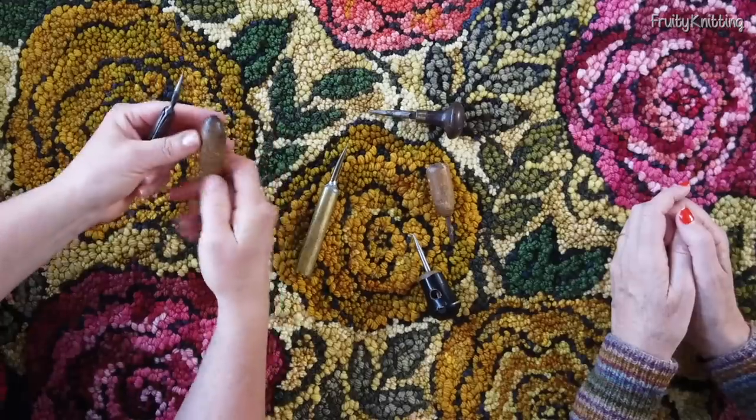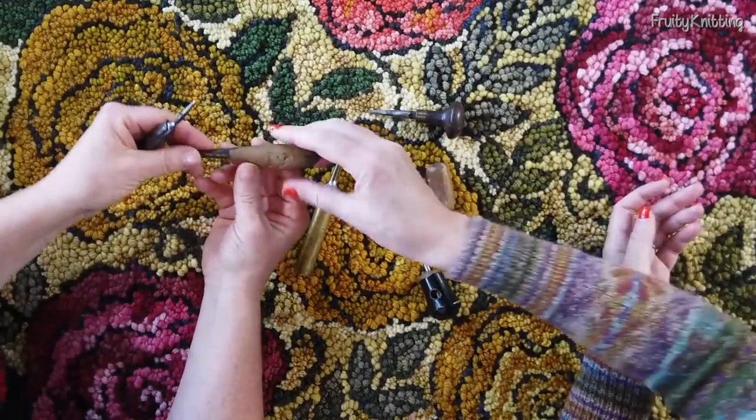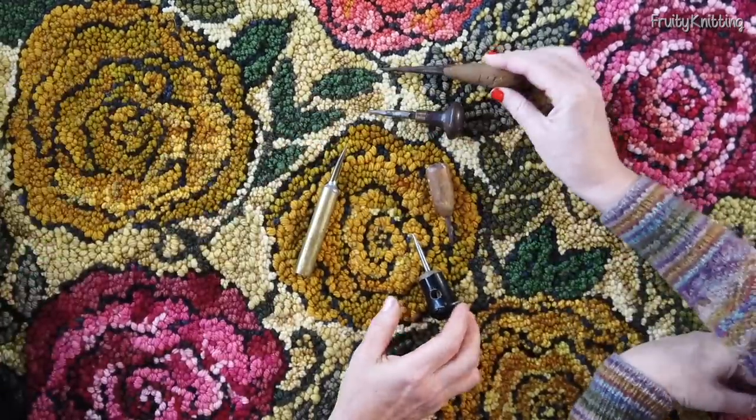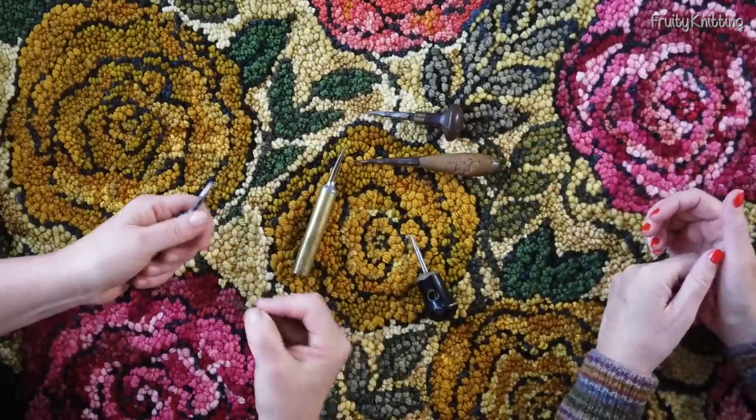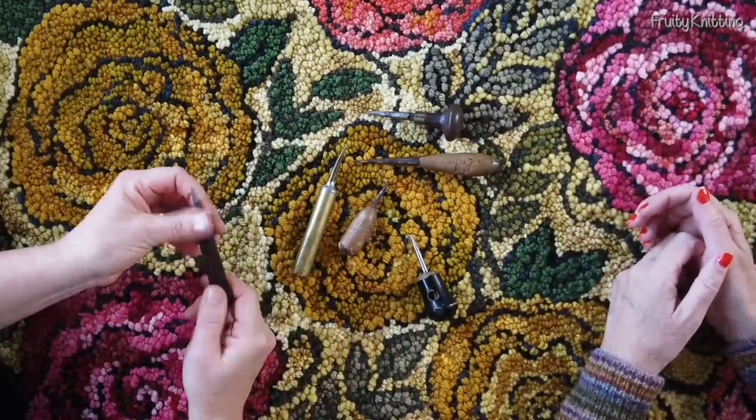So I love this one with the initials on it, right there. She wanted to keep it. She did not want to lose that. And then some people would hook like this. So every hook was different and was made for a hand. And I just find that so beautiful.